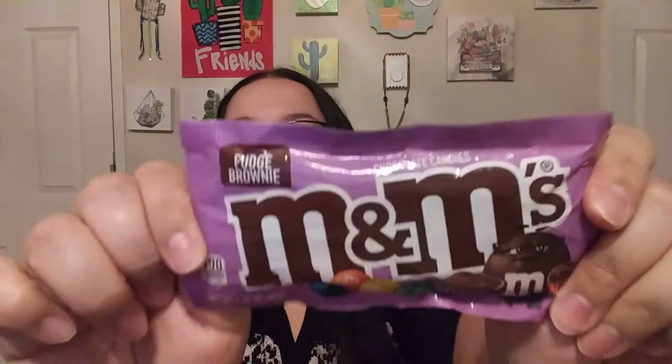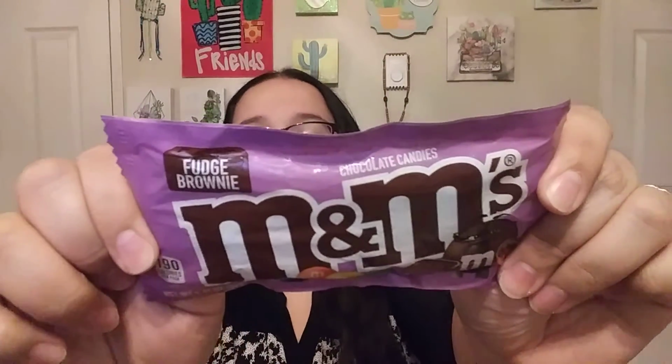So next up we have these. You guys see that? Fudge Brownie M&Ms. Now I will say I did actually purchase this particular package at Walmart, you guys. But literally after I bought this, they were at every single one of my Dollar Trees, you guys. But obviously Walmart, they are cheaper, like 12 cents less. I think these were like 88 cents at Walmart. But if you can't find them at your Dollar Tree, check Walmart.